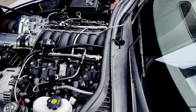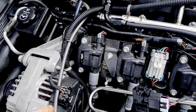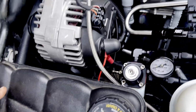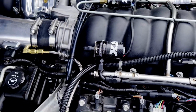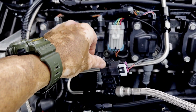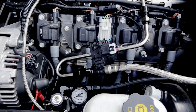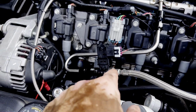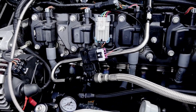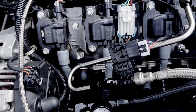Taking a look at the flex fuel setup. There's definitely a lot going on in here. We still got the nitrous hooked up. Yep, the nitrous is still plugged into the solenoid, so that's still there. We got the flex fuel kit in. It's not really mounted anywhere, it's just sitting there. I don't know if I like that. But so this is the flex fuel sensor. We got that right there. Not sure why it's not mounted anywhere, but I may create a little bracket to keep it from bouncing around.